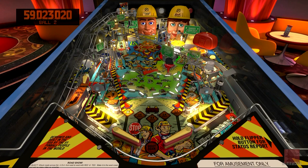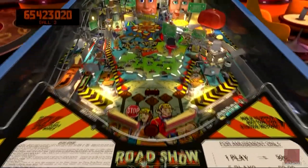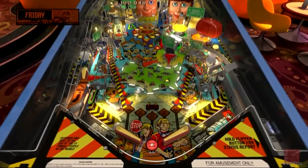Oh god, that ball's gone quickly. So if you're confused what's going on, always check in the top left display. It'll tell you what county or state we're in the USA as we go across. I've never completed this one. I haven't really played it.